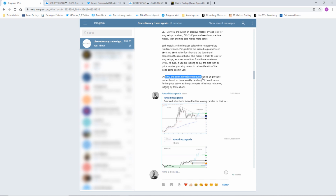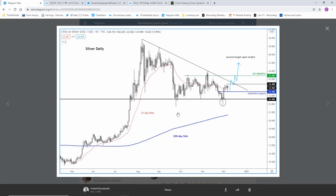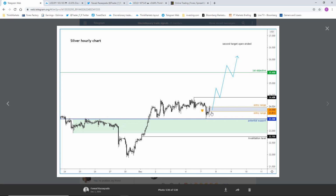And I will try to come up with some trade signals on precious metals based on the weekly charts. I shared the daily silver chart showing a possible bottom here, as rates broke above the most recent high, and then when it bounced back from this level on two separate occasions, I thought that this potential support level is going to hold, and we are going to see a potential breakout to the upside. So for that reason, I issued a long trade signal on silver, and this was our entry range.